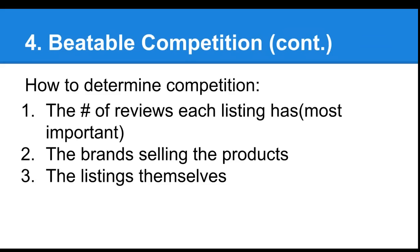The last thing I want to touch on in determining competition is to look at the actual listings themselves. So if I'm looking at a silicone baking mat listing and it has a very descriptive title, a bunch of high quality images, there's a video review on it, all the bullet points are filled out, and the description is well put together, I know, okay, this listing's optimized. The person that put this listing together put in the time and the effort, and it looks really good.